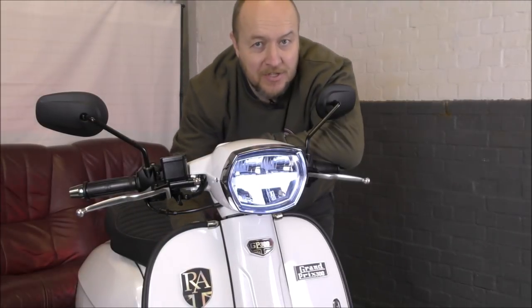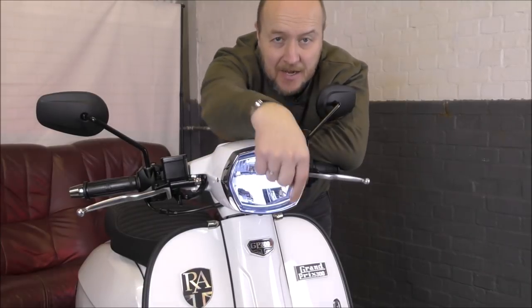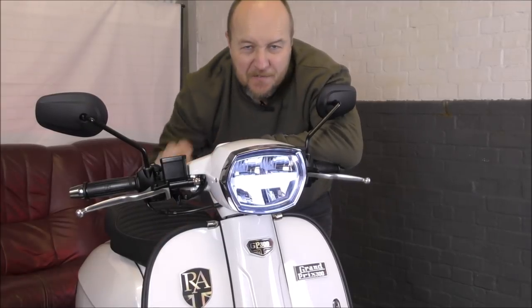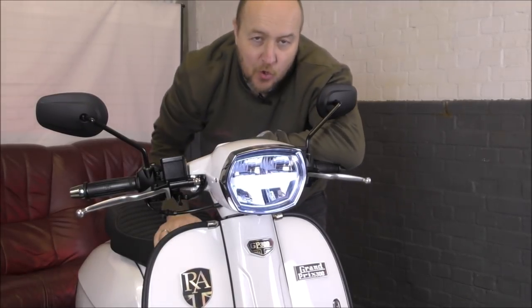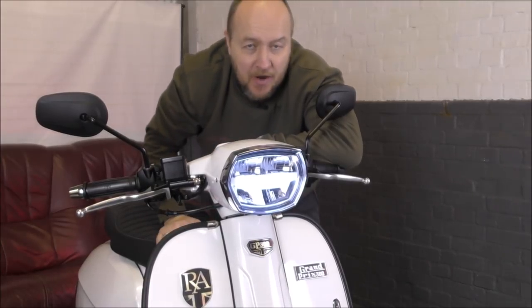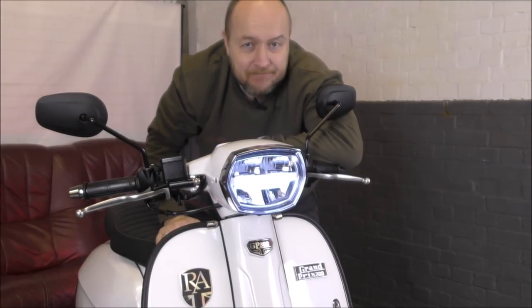Now, the 300 does have this double LED up and down headlight arrangement, which I really do quite like, but has a very thin field of view. However, it does have the same clocks as the 125 and the 200 GPs.